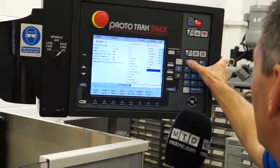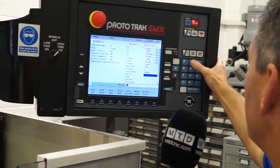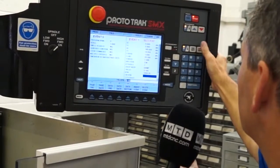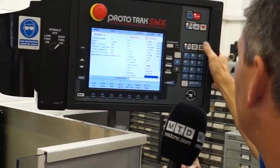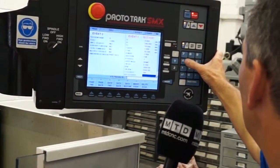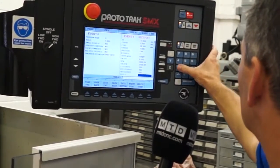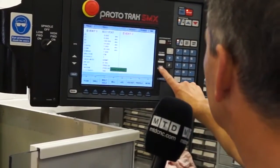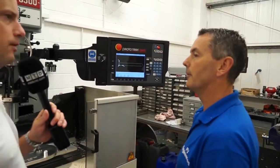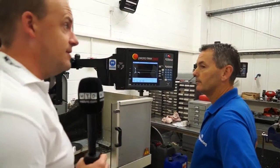I'll do 7 passes, and an entry mode is a ramp in, finish cut 0.1, RPM 2000, and I'll finish it at a slightly higher speed. Z rate, I'll go in at 100 mil, and then I'll speed up a bit to 1, and that gives me my slot. And then that's your slot. You're programmed and ready to go. All ready to go. Okay, very, very easy to use.